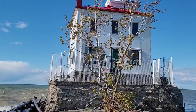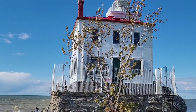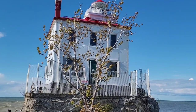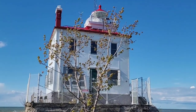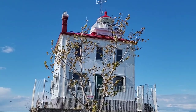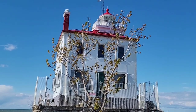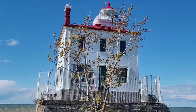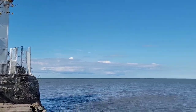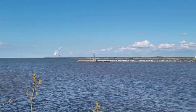Fairport Harbor Light. Look at that. Solid metal. Riveted. And up in the dome on the roof is the light. And you can see that wind turbine just spinning, spinning, spinning. It is so windy out here. I'll give you the panoramic again.